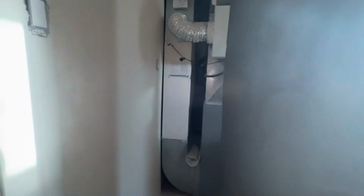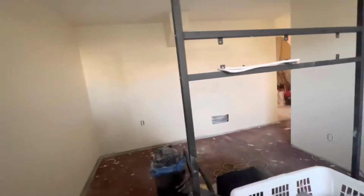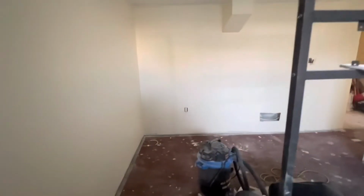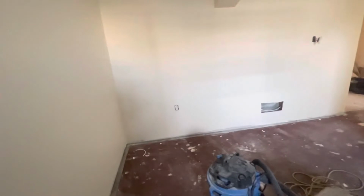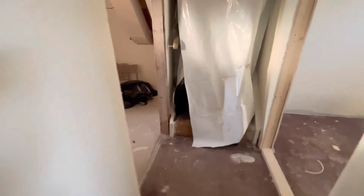And here is the heater that goes to the whole house, and this is the living room of the basement. We will put a couch here too, and the TV there, where the boy and the girl can stay for their show, the Cocomelon and some other kids show.